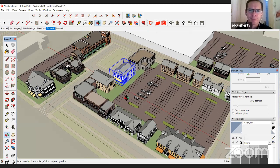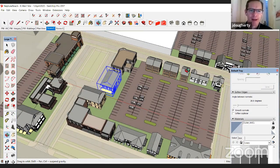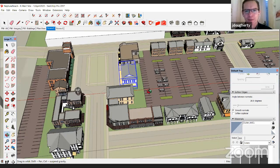And then what I'm doing now also is making sure that the paths from parking are really straightforward too. So you can see, for example, this big surface parking lot.